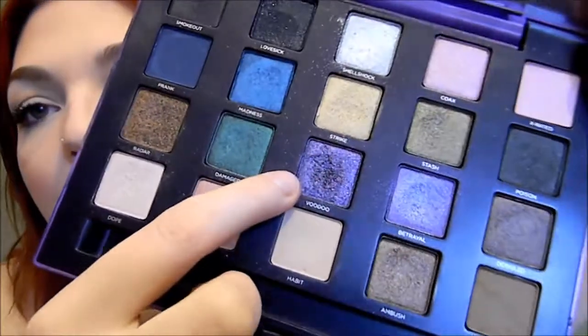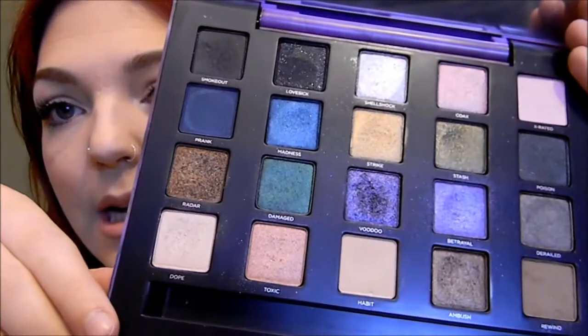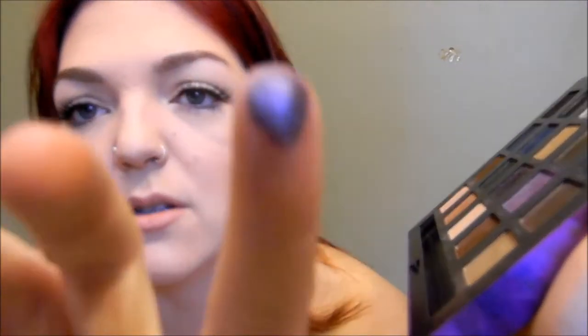And Voodoo, in my opinion, isn't that good of a color because it's very granulated. The glitter in it is not fine at all. It's very chunky. I don't know if you can see, but these are very chunky glitters, which look pretty on my finger, but when you put it on your eyes, there's a lot of fallout, and the actual shadow pigment isn't that strong. It's just the glitter chunks that make it look very pigmented, but it's not. But all the rest of the colors are very pretty.